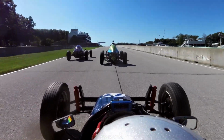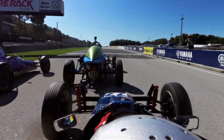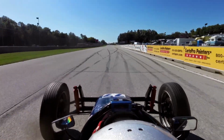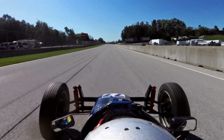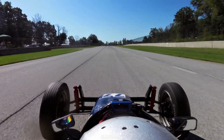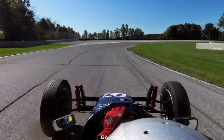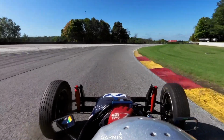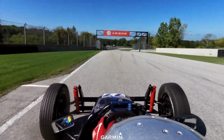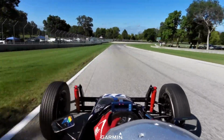Brian's pulling us all along, up the hill, down the front straight. We're going to be about 3 wide going across the stripe, down into turn 1. Full chat. Everybody's checking their mirrors, saying hello, shaking hands. We work ourselves out. I stay to the inside in position 3, followed closely by 4, 5, and 6.